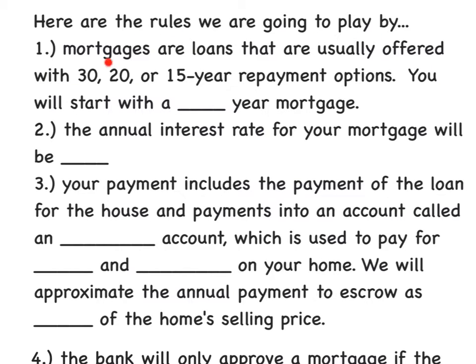For instance, mortgages are loans that are usually offered in 30, 20, or 15-year repayment options. We are going to start with a 30-year mortgage, okay? So what I do tonight in the video and what you guys do tomorrow in class is we're going to use a 30-year mortgage. Now, again, a mortgage is a loan. It's the amount of money that we're going to borrow from the bank and then pay back over a 30-year time span. Now, the annual interest rate for your mortgage will be 5%.